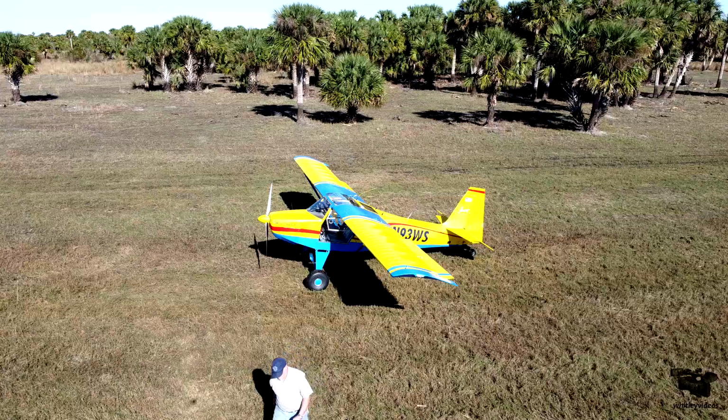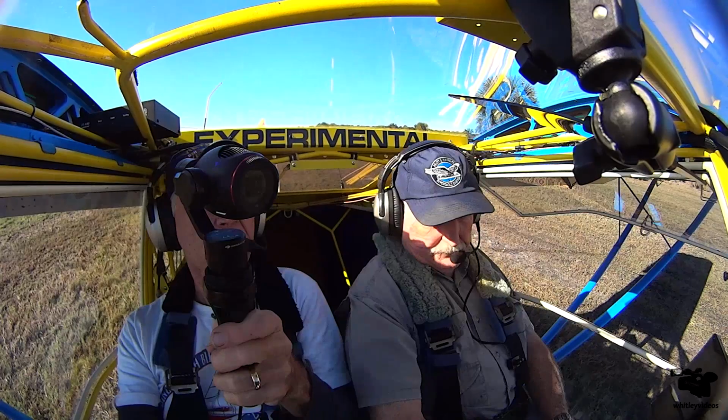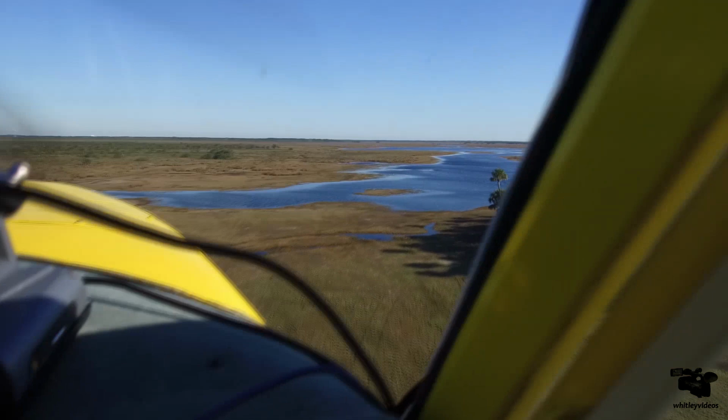Okay, folks, we are taking off now from Paw Paw Mound, and we're headed back to Merritt Island. And we'll clear the trees. Oh, yeah, we're in good shape.